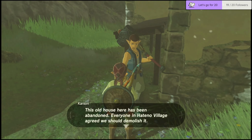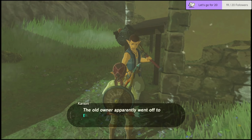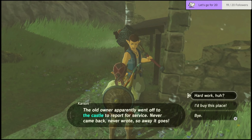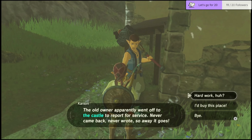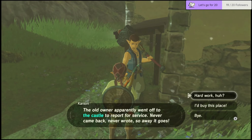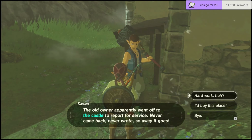The old house here has been abandoned. Everyone in Hateno village agreed we should demolish it. The old owner apparently went off to the castle to report for service, never came back, never wrote, so away it goes. It's like, okay, so yeah, it's been abandoned. The guy never wrote back or anything, so we're gonna knock this place down. Okay, I guess that's how it goes.